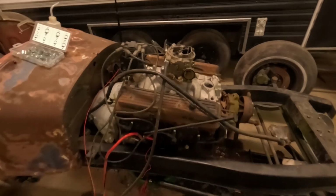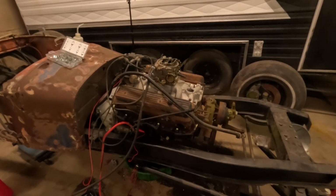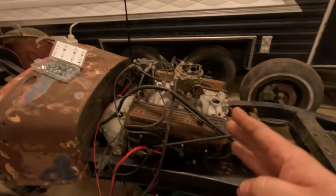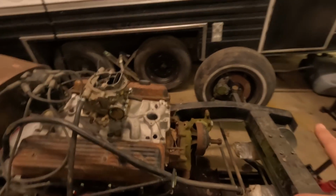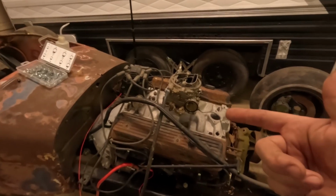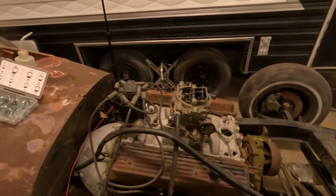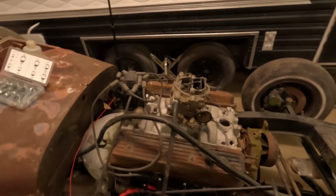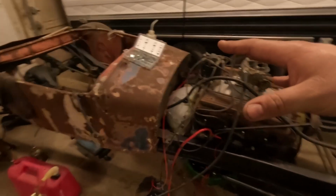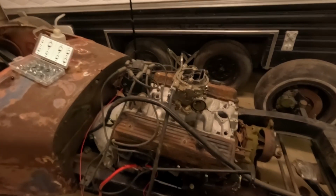But we're kind of working with what we got here, and I think we are good enough to at least fire it, let it run for a little while. We don't have any coolant, radiator, any of that. I want to see if this thing's going to run, and if it does, then maybe it's worth putting some more into it. But if not, I might just sell the whole shebang as is with a questionable engine.